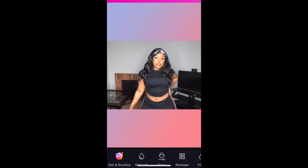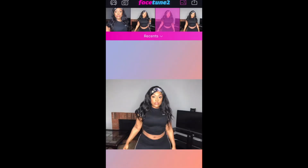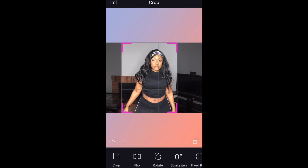Okay, so now I'm gonna go in and edit the pictures. I go to my Facetune 2 app, and then I'm gonna go through the pictures and decide which one I feel is the best. Always pick the best one, y'all, and flip through your pictures. I know us girls take a million pictures. So then I'm gonna go over and crop the picture that I chose, just because my background wasn't the best. So I just need to crop it out.